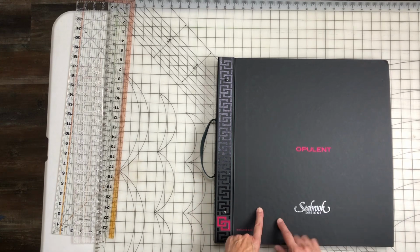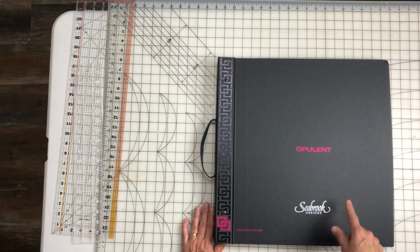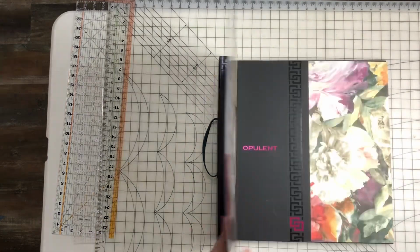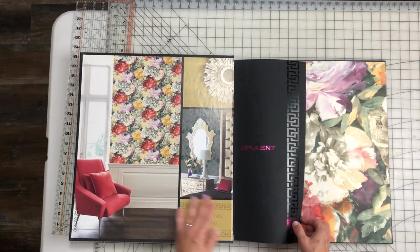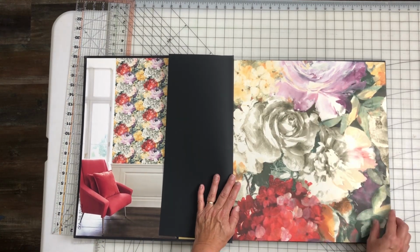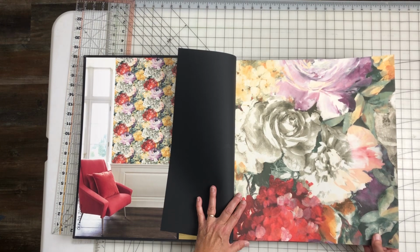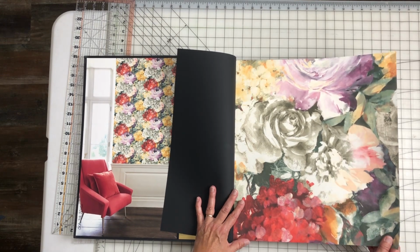All right, let's look at this. If you like floral, stay tuned because this is a beautiful book. So let's go. All right, look at that. Look at this beautiful, beautiful page. Can you imagine having something so gorgeous on your wall at home? I love it. It could get busy though, couldn't it?